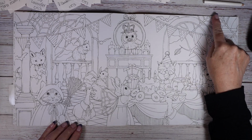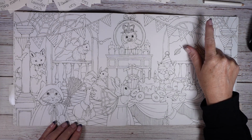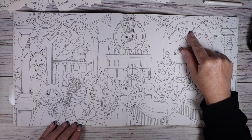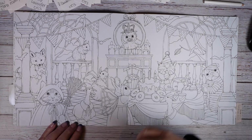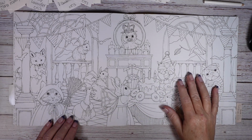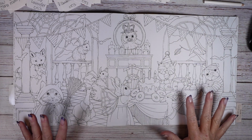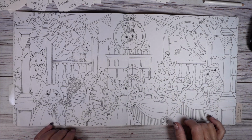I don't know if I said it, but I'm thinking black for the cobwebs as opposed to white. And more than likely, I will use something like glossy accents or some sort of Stickles. I'm leaning towards Stickles right now with the glitter effect for the cobwebs, but I'm going to need to see how the page ends up tying together.